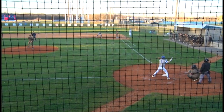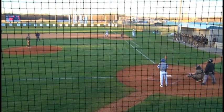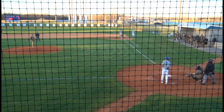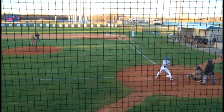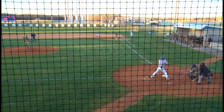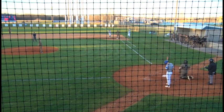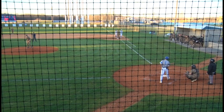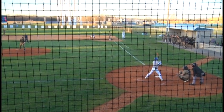Smith checking his runners. He comes set and then comes unset. I think the umpire's saying he didn't come all the way set. Lloyd may have called time. I was watching the pitcher. Lloyd may have called time and stepped out. Pitcher comes set again. Here's the pitch to Lloyd, and that is strike one. 1-1 now to Braxton Lloyd. 2 outs. Runners at the corners for the Tigers.